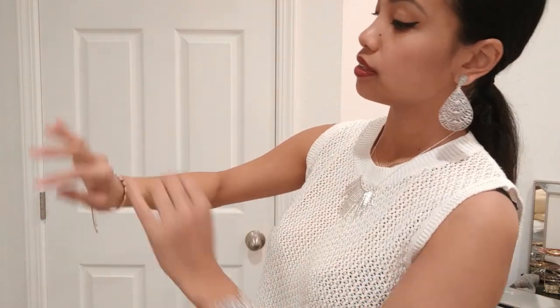So pretty. I feel like this is such a pretty bracelet that I would wear it on its own and not even worry about the whole arm party. But obviously, arm parties are always great, so if you want to, then stack them up.